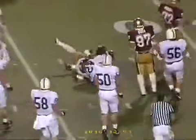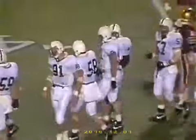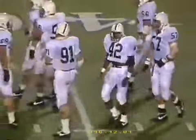Penn State at the 41-yard line. Dozier on the toss. 35, 34-yard line. Once again, it was Romanowski dragging him down. Let's go down to Tim Brando on the sideline.